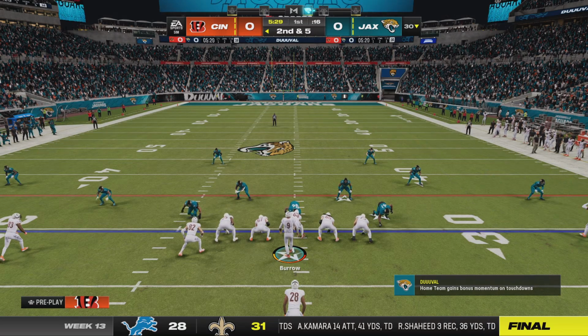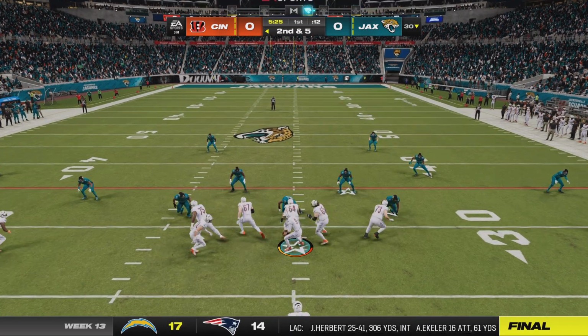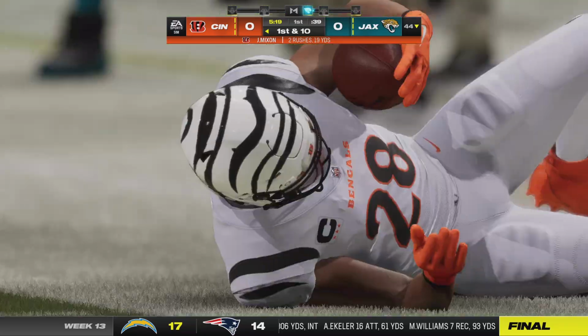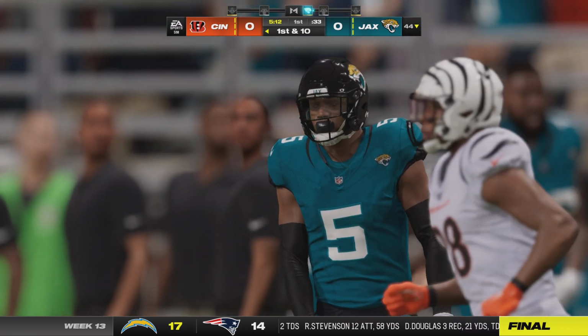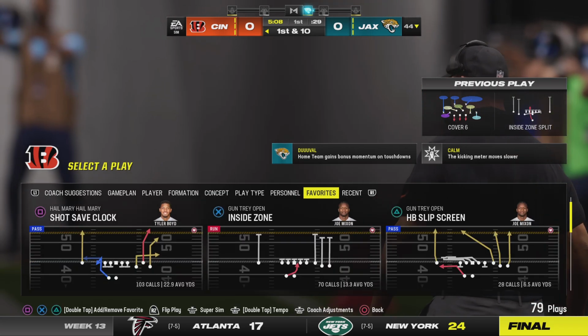Ball on the 30. They'll come up with a 2nd and 5. Again, it's Mixon. And they'll get it up just short of the 45 at the 44. They'll get 14 on that one. Good for a Bengal first down. Good sign here early. Everybody on offense there up front in the backfield in sync on that play.